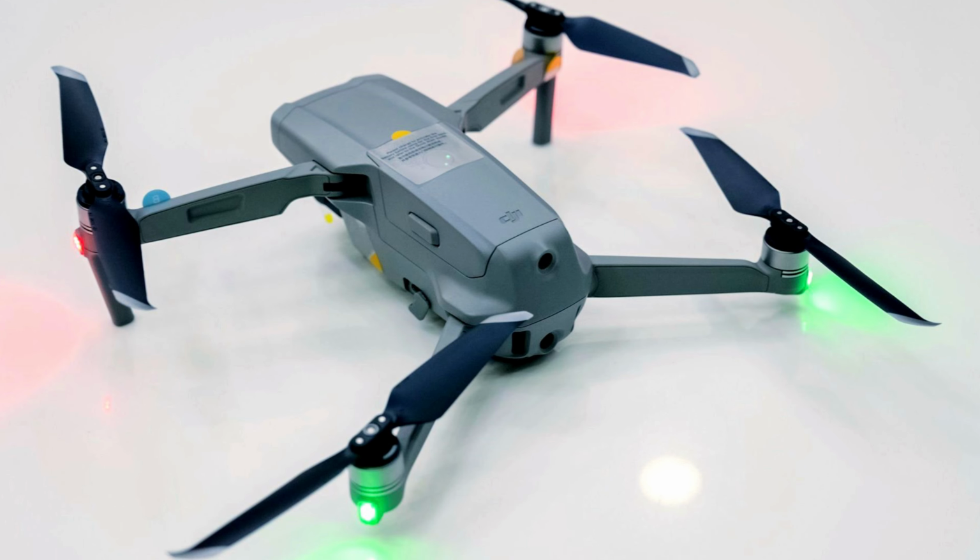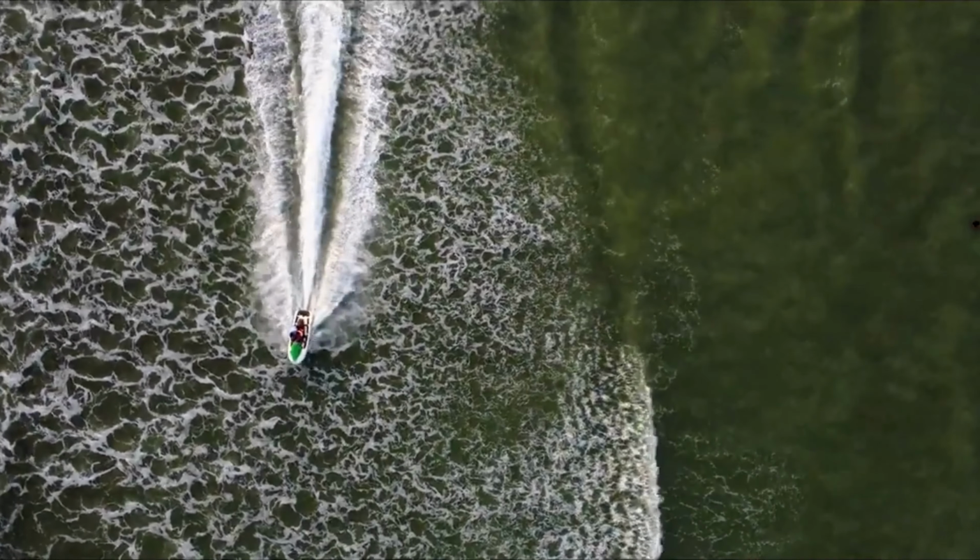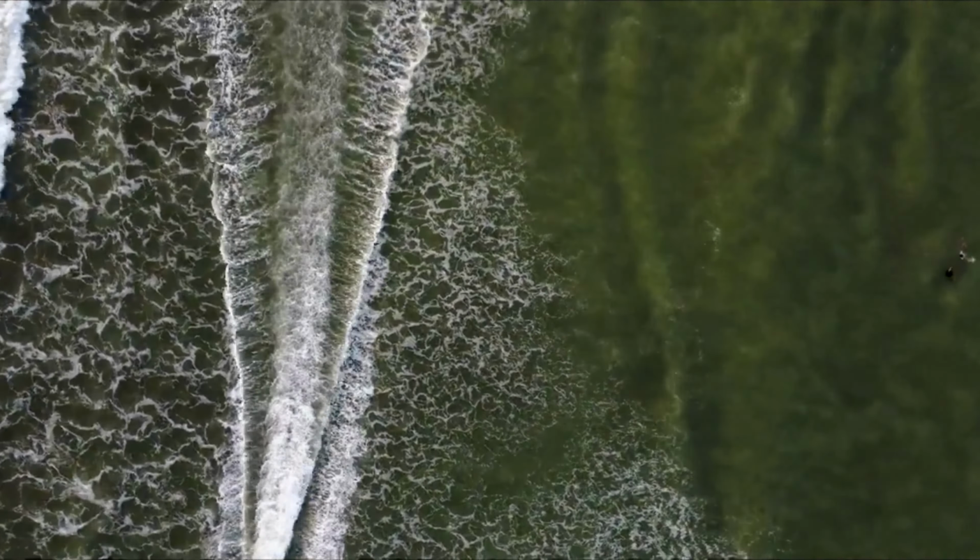DJI Mavic Air 2. This compact and portable drone packs a punch. With its 48MP camera, 4K video capabilities, and a maximum flight time of up to 34 minutes, it also comes equipped with intelligent tracking modes, obstacle avoidance, and a range of shooting modes.